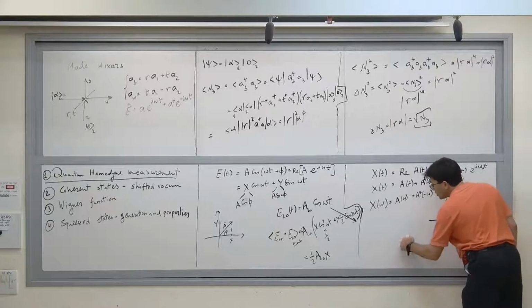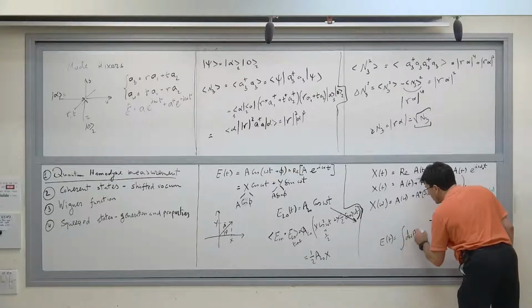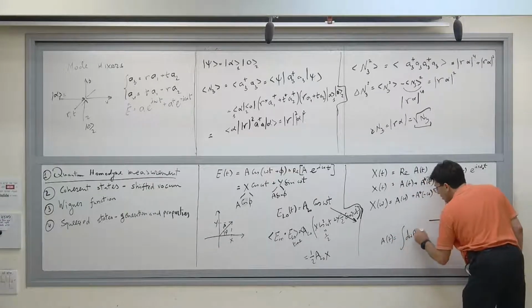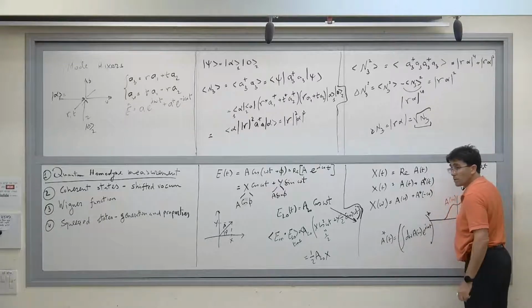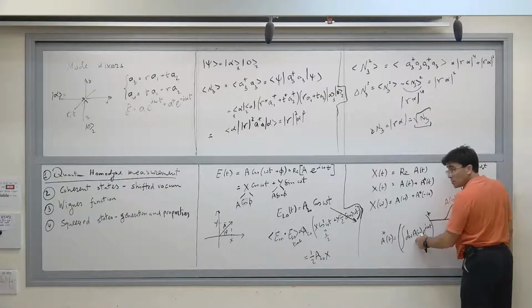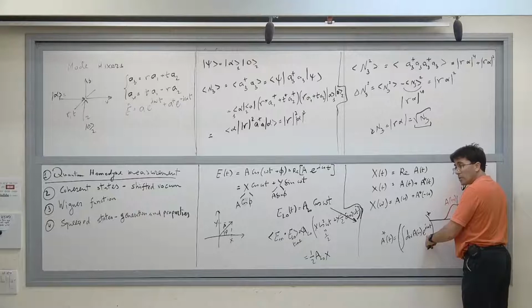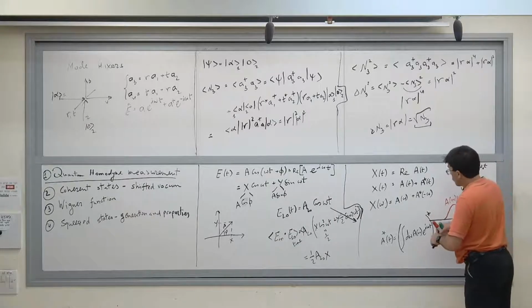A quick reminder. A of t, of course, is the integral d omega of A of omega e to the i omega t. Now, if this is star, then the whole thing is star. And then, indeed, first of all, the star comes in here, which makes this star. But the star comes also into here, and this flips the sign of the frequency. So this is mathematically why this is true.